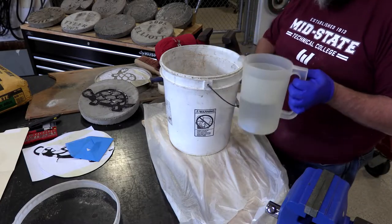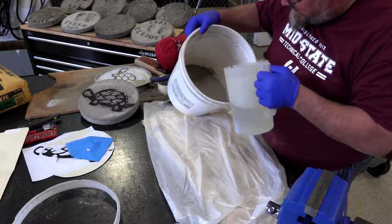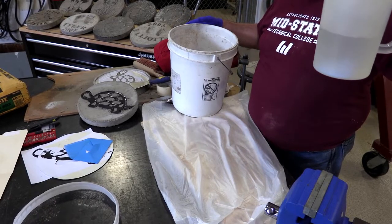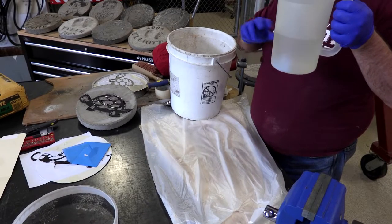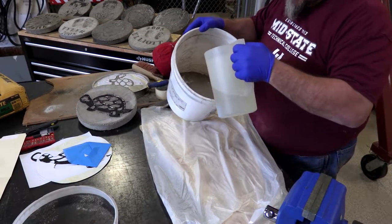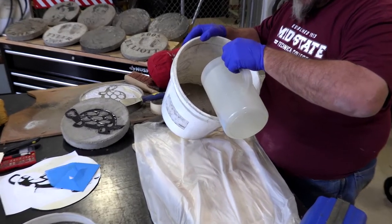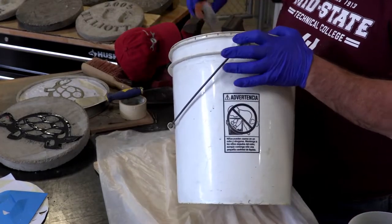I've got some water here, the magic of water, and water is all we need, and I'm going to pour a little bit in. So this is a 2-quart pitcher. It's half full. I'm not going to use that much, that half a pitcher of water. So I add a little bit, maybe about a third of what I have in here, and I'm going to start mixing it up. We don't want it too wet, and it can't be too dry.